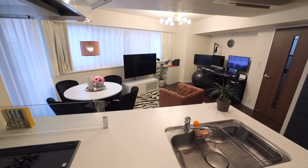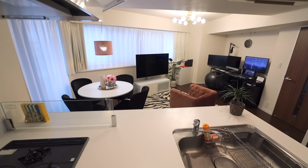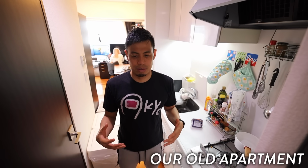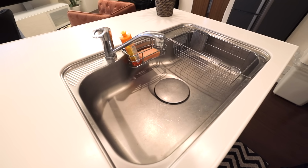So this is the kitchen area, and as I said before, one of the things I love the most about this area is that it's an open kitchen. It's just so nice to sit back here and be able to see the rest of the room, see the view, see the TV. And also, since we have a baby on the way, it'll be cool to be able to do stuff here in the kitchen while also being able to watch the baby. Because what you'll find in a lot of Japanese apartments, especially the one we had before, the kitchen is kind of in a separate room. It's difficult to see what's going on in the dining room or the living room. It just makes life easier for us. Also, what I do like is the kitchen sink is bigger.